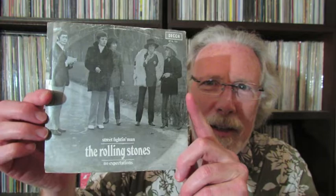And here is Street Fighting Man again, this time. What country is this from? Is this Dutch? This is, yes, made in Holland. Nice silver cover on this one.